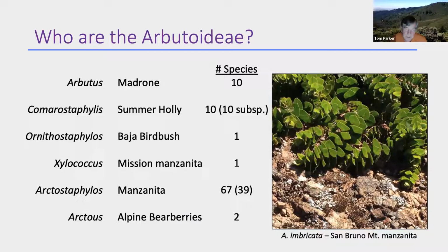We've got 1 species in Southern California and a lot over in Mexico. And then we have 2 local endemics in the southern part of the California floristic province, Ornithostaphylos, the Baja birdbush, and Xylococcus, the mission manzanita. And then you come to Arctostaphylos, the manzanitas. Now you've got 67 species with about 39 other subspecies, so well over 100 taxa, very speciose compared to all these other genera. And then you have this very unusual group, Arctous, the Alpine bearberries. We won't talk about them too much because they're really very different, although they're probably closely related to Arctostaphylos.